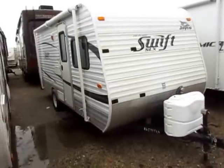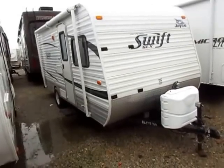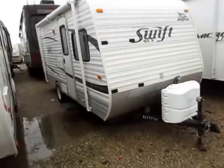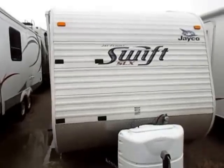Jayco 184 Swift here at Haylett RV of Coldwater, Michigan. This is the littlest member of the J-Flight family. Just came in on trade here, and I tell you what, she's a clean little bugger. They took care of it. Folks just traded up to something a little bit bigger. Only 2,865 pounds, so still minivan towable.